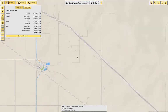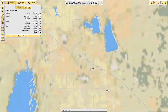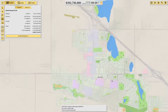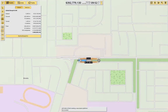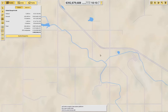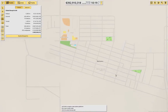Right, and then we come up along the highway here. We won't put one at Tilley, I don't think, but we'll put one at Brooks. Brooks is big enough that maybe we should put it in the middle of the town. Yeah, we should probably put it in the middle of the town. How about right here? That gets us 829 catchment. So we got Brooks. We keep coming up here. And we've got what? Bassano. Yeah, Bassano. We should put one in.